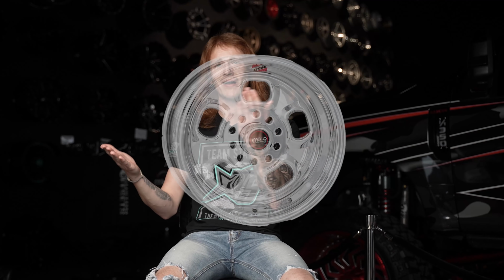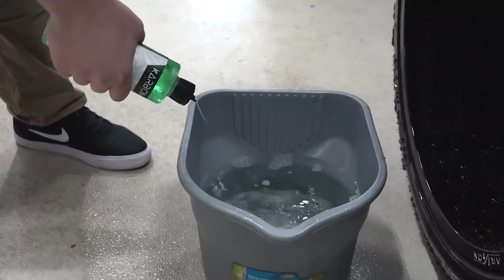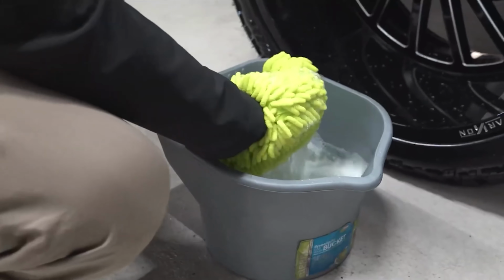This translated over to the truck market, and as wheels got bigger and 15 by 14 welds turned into 20 by 10 Fuels, wheels went black and didn't come back. Black finishes became the move because it felt more high end, offered a different look, and fit more build styles. Black is also a lot easier to keep clean, and I'm sure that was a huge plus as people started shopping for new wheels in these new styles.